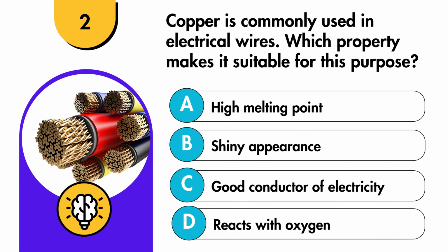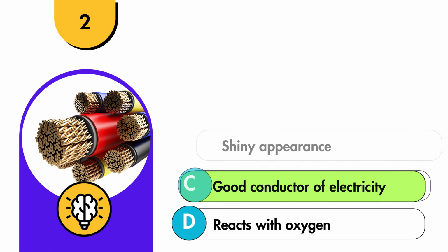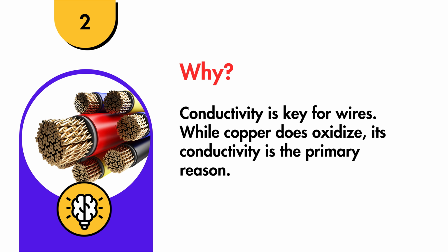Copper is commonly used in electrical wires. Which property makes it suitable for this purpose? Conductivity is key for wires. While copper does oxidize, its conductivity is the primary reason.